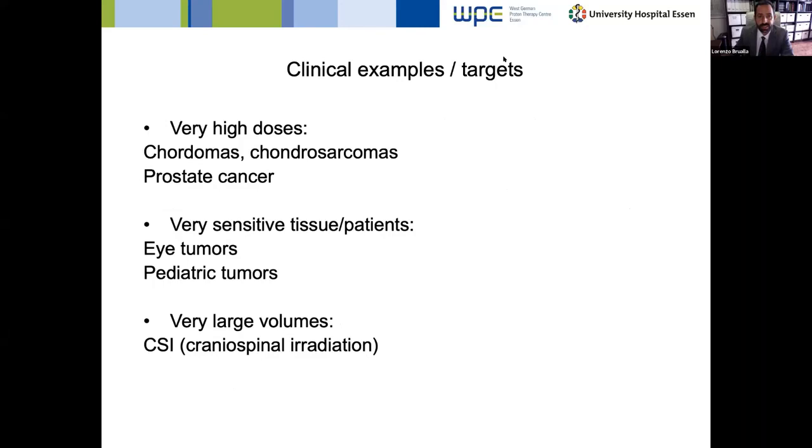This translates into the following clinical targets. Here I'm just naming a few, just as examples. Cases of very high doses, like chordomas, or chondrosarcomas, or prostate cancer, where you need, these are very radiosensitive tumors that need very high doses. Very sensitive tissue or very sensitive patients. We are talking here, in the case of sensitive tissue, about irradiation of eye tumors. In the case of sensitive patients, we are talking about pediatric patients.